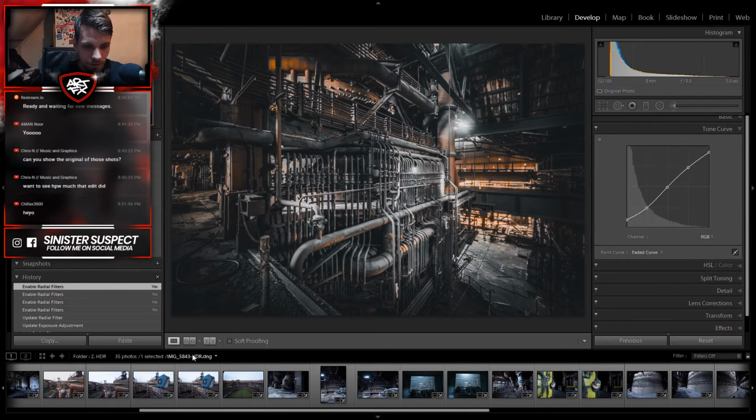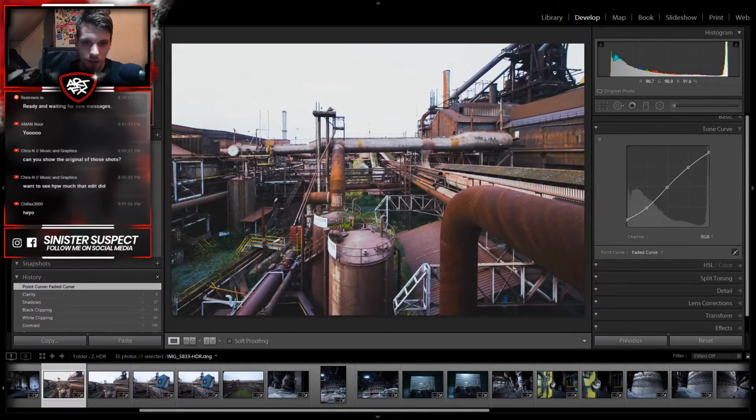And this now though, however, because we've raised the contrast to 100%, which is crazy, the colors have become a little bit strange. You know, you can see a little bit of purple here, and it just doesn't look very pleasing.